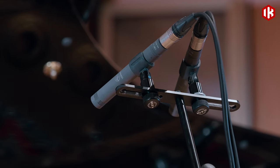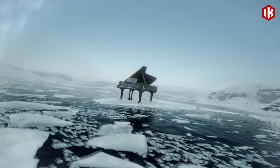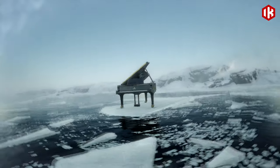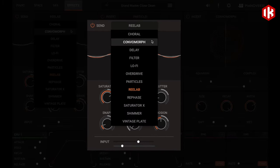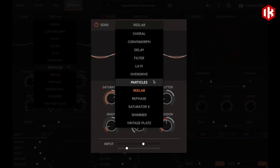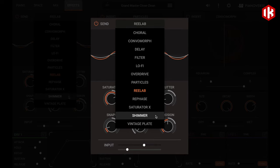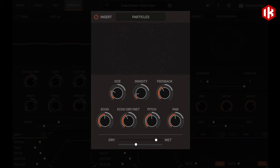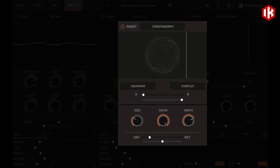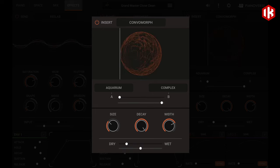Pianoverse has been designed with realism as its goal, but we went beyond that. Inspired by modern film scoring and composition, we gave Pianoverse a new dimension. Not only do we have some customizable and fantastic spaces, but we also provide a state-of-the-art FX section with 3 FX slots where the user can choose between over 10 FX from IK's most beloved products, plus 2 completely new ones, Particle, a granular delay, and Convomorph, an innovative dual impulse convolution reverb.